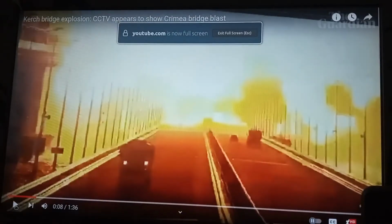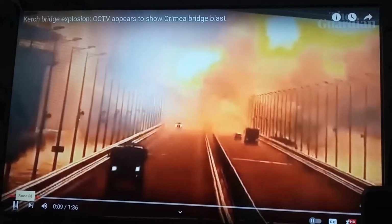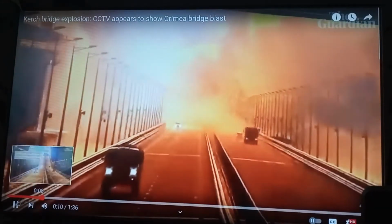Now, let's keep going with that video. You can see there is massive carnage, just a massive blast. Everything is on fire. That truck would have been very much full of explosives if that is your explosion there, or it would be very high grade explosive. And this is now rising. There's a lot of flames in that smoke.